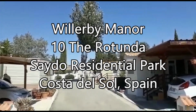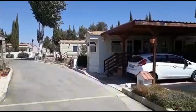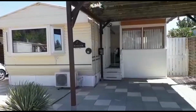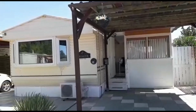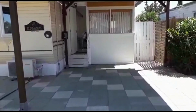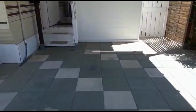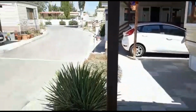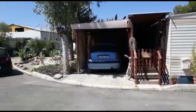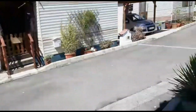Here we are on the beautiful cul-de-sac of the Rotunda, and here is the home that's for sale. It's a Willerby Manor, and it is very, very beautiful. It's exquisitely done out inside. So there's a carport here. I'm just going to go around so you're not overlooked that way, because that mobile's facing the other way. Plenty of greenery and blue skies, as you can see.